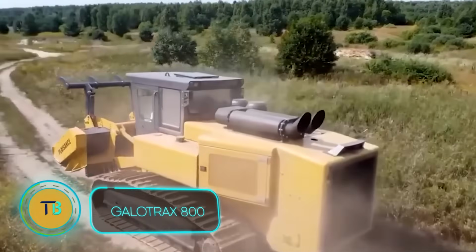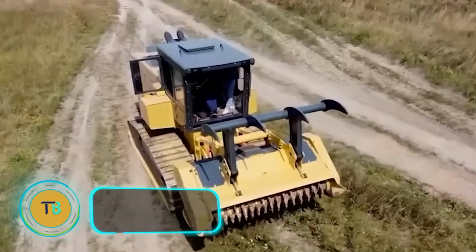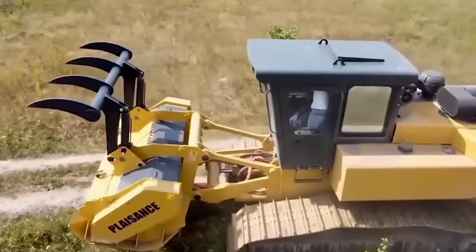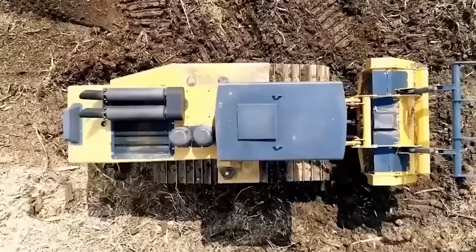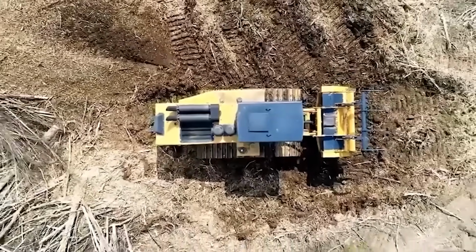When forests need clearing and nothing else can handle the job, the GALOTRAX 800 arrives. And suddenly, impossible deadlines become possible. Powered by a monster 765 horsepower Caterpillar engine, this crawler-mounted mulcher devours vegetation that would stall or break lesser machines.